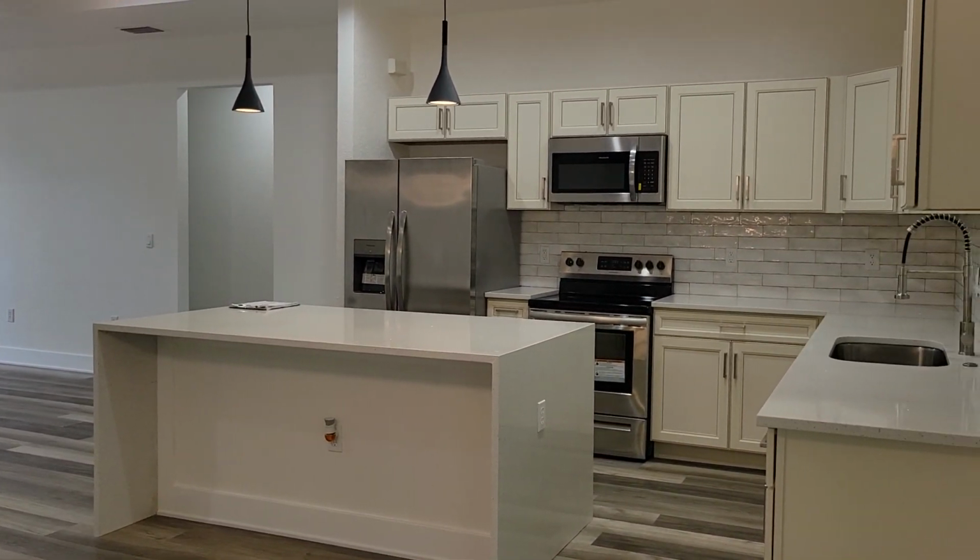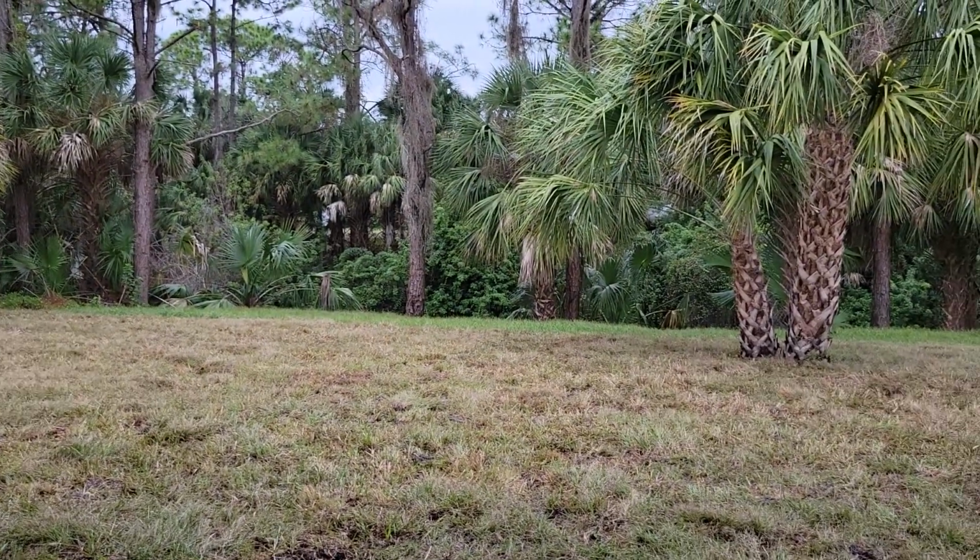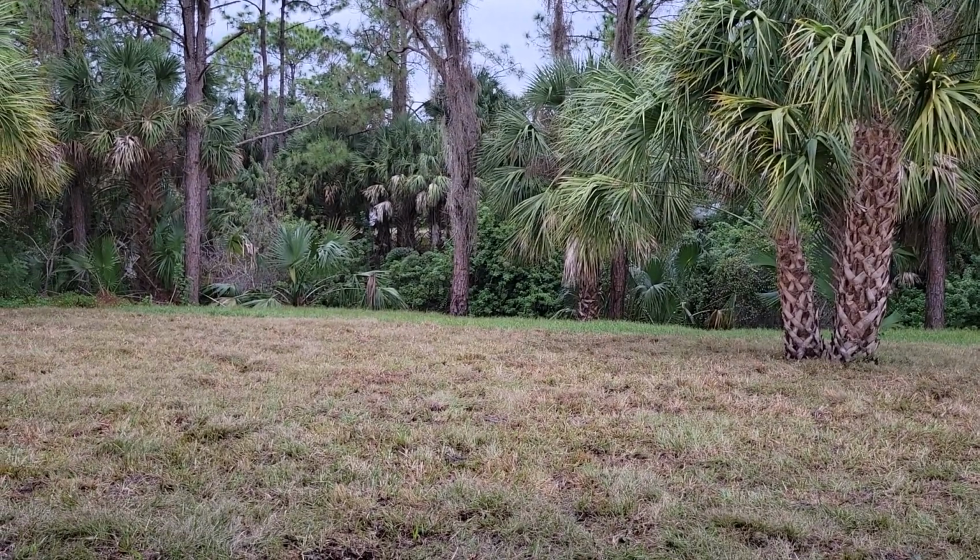Just one wide open space for you to imagine whatever is best for you and your family for your Southwest Florida dream home. Looking forward to speaking soon.